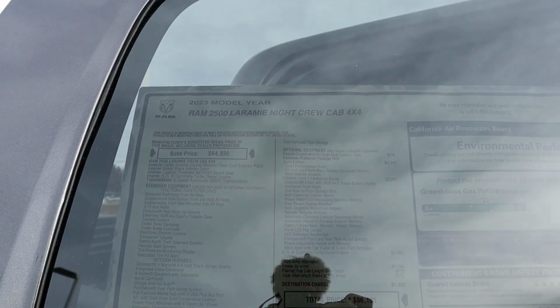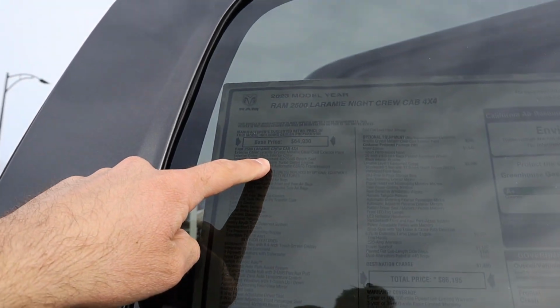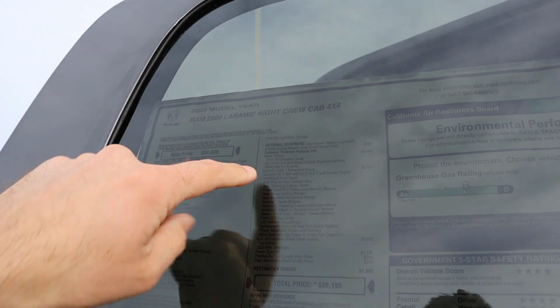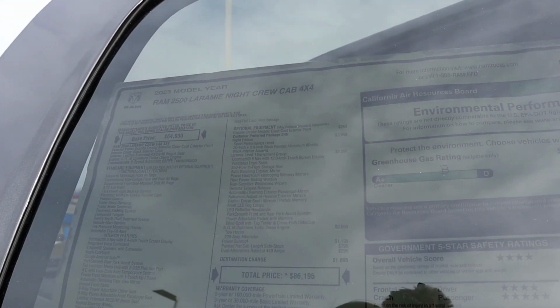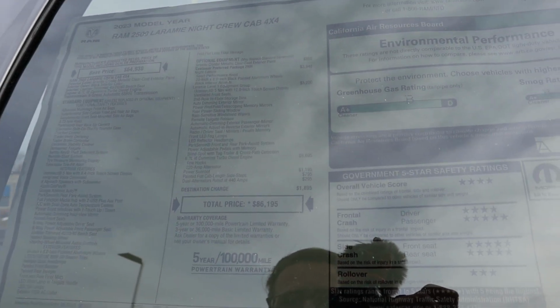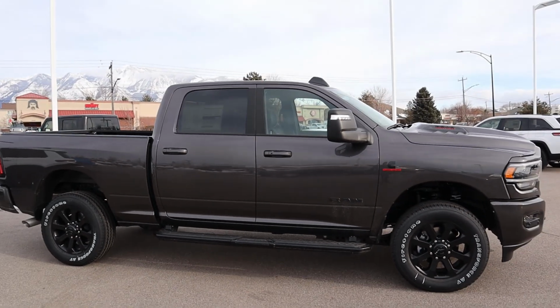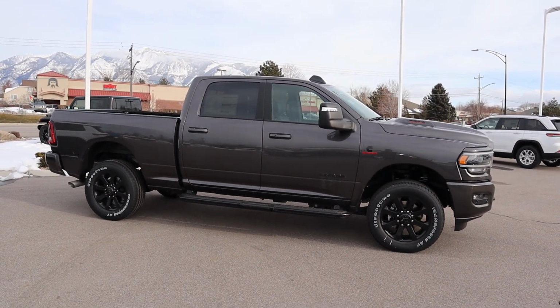Now here's our window sticker for this Laramie. You can see base MSRP $64,930, and if we pop over to optional equipment, the Night Edition package is almost $4,000. After all options on this specific truck, total MSRP $86,195. Bloop. Let's see how it drives.